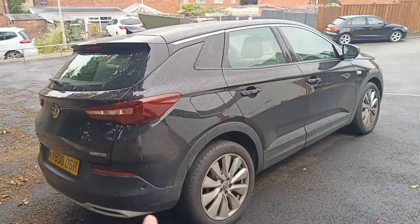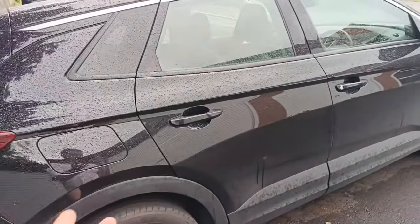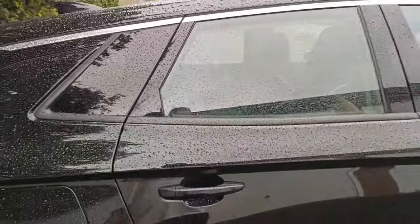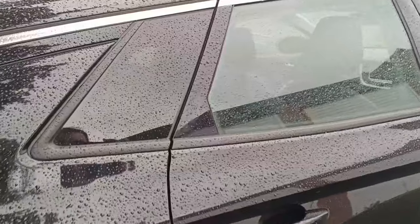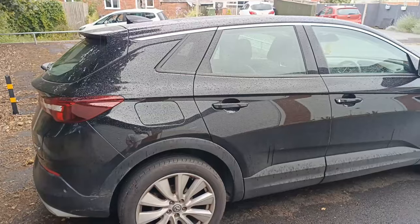Another thing I don't like about this car, which is down to the spec of the car, I suppose. It's not the actual car's fault again, is the fact that on this car, it doesn't have tinted windows. So it can get quite hot in here and sometimes quite glary from those windows, whereas this back one here is tinted. So I don't know, the tinted and the normal windows, does it look right?